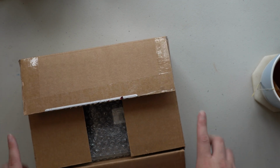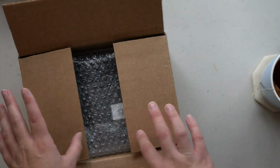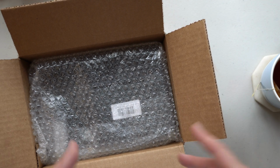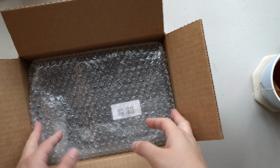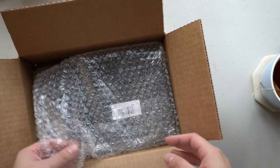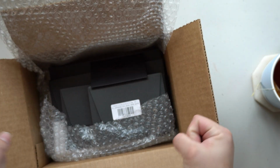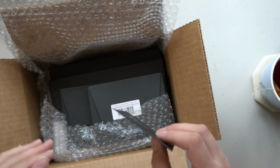Typically, I don't have to wait that long for her items, but this time around, I had to wait a lot more days. I don't blame her by any means. I do believe it was the post office, just being the post office. But I did place this pre-order back in June. So I am dying to get my hands on these babies. So I'm going to just unload everything and then I'll be back in just a second.